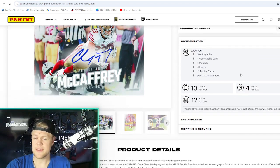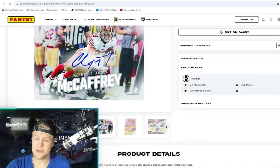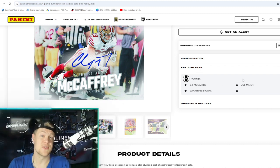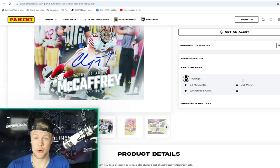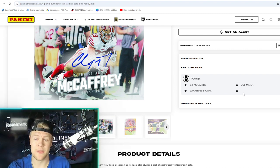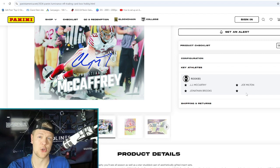Good. This is where it starts getting weird. If you click on key athletes, we get the rookie cards. The rookies they've identified thus far: J.J. McCarthy, Joe Milton, of the 6 quarterbacks taken in the first round, none of them was Joe Milton. Jonathan Brooks, exciting prospect, but not like headlining prospect. They didn't even round it out with the 4th rookie. They just said, you know what, we're good on these 3.